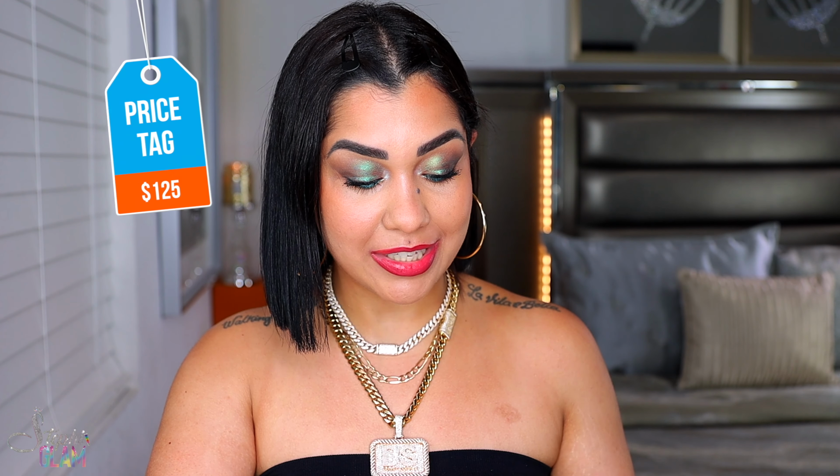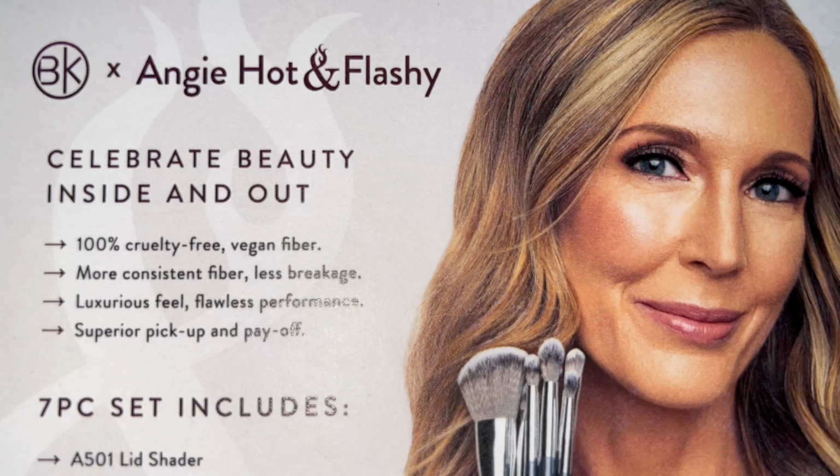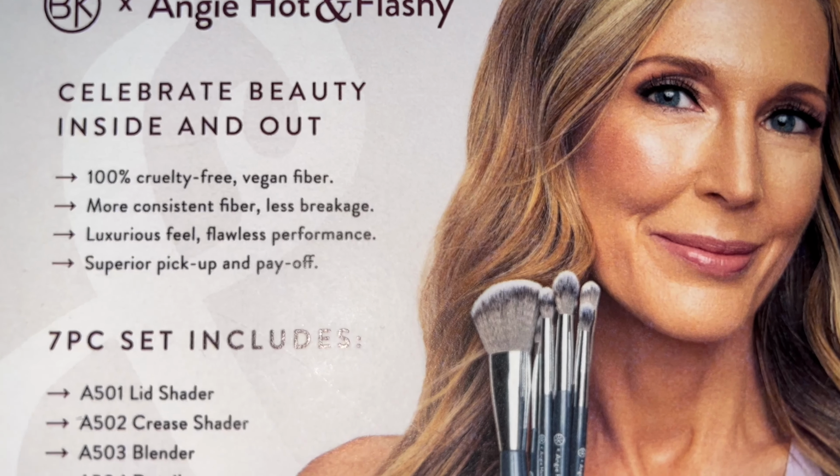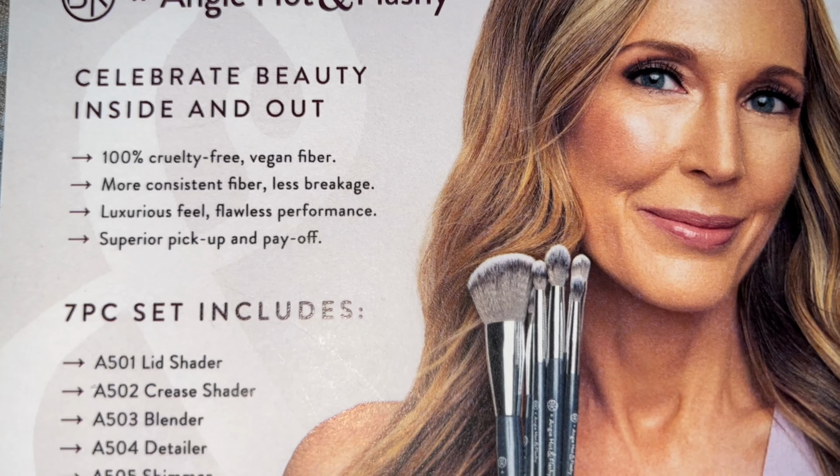Last but not least, we have this brush set. 7 brushes for $125, and it's in collaboration with the beautiful ANGIE. If you're not familiar with her, she's also a beauty content creator here on YouTube, and she focuses on mature skin. Everything the best for mature skin. I love that about her channel.